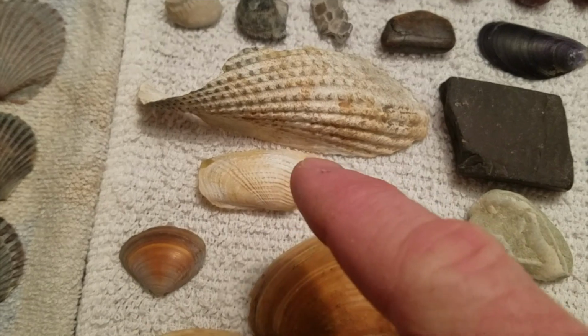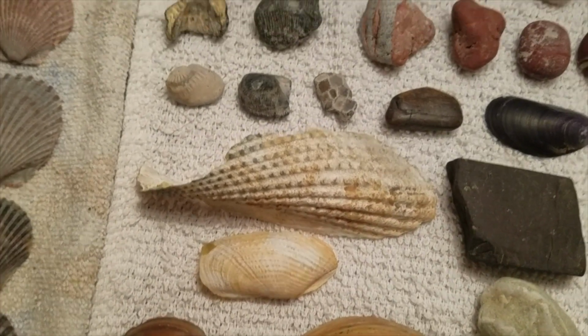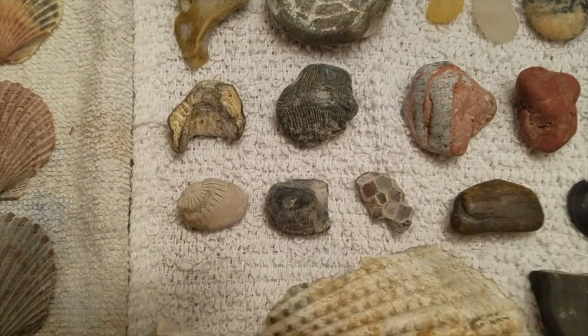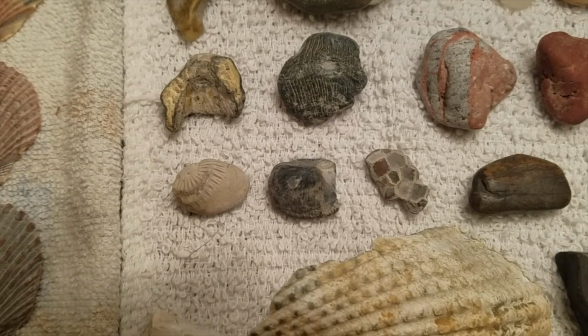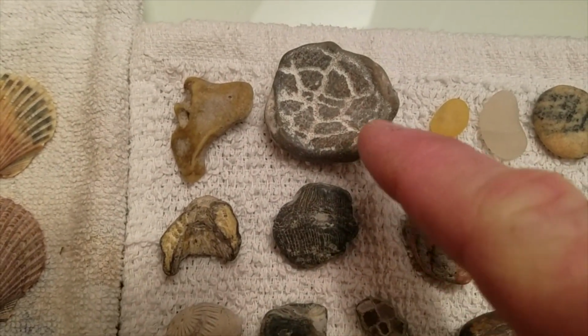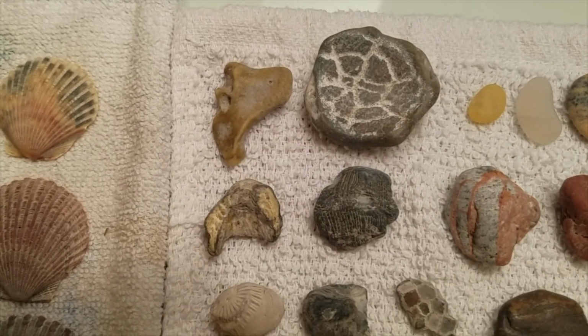This one is an angel wing. This one might be just a larger size angel wing. Here are five that we think might be fossils. And then just a really cool stone right here that has some crazy patterns on it. And I think that might be a bone.